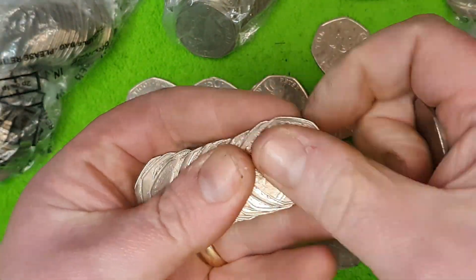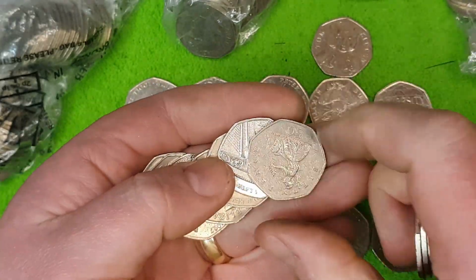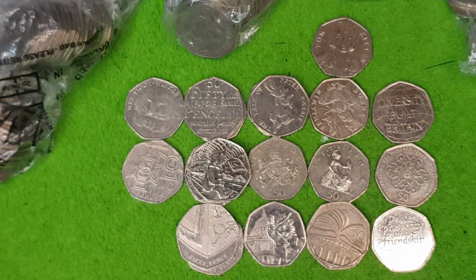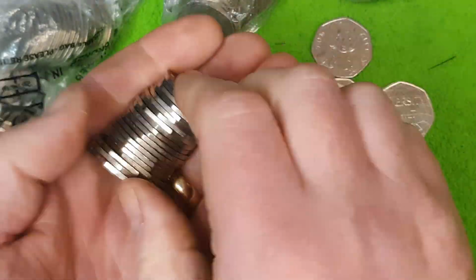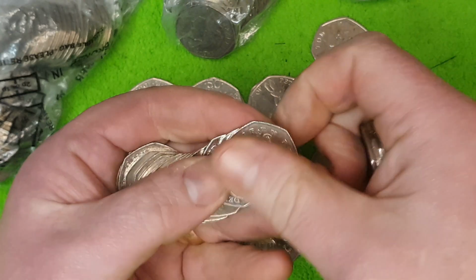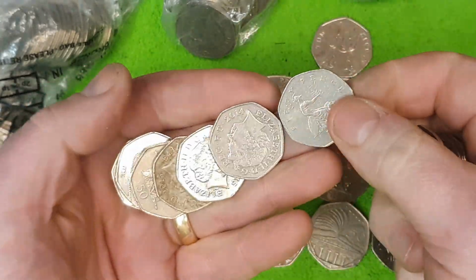Right, here we go. Here we go again. 19. 15. Can't see the light. The glare. 19. 19. 19. Okay, here we go. Right. That is 2019 shield. 2014 shield. Okay, 19, 19. I'm very excited.